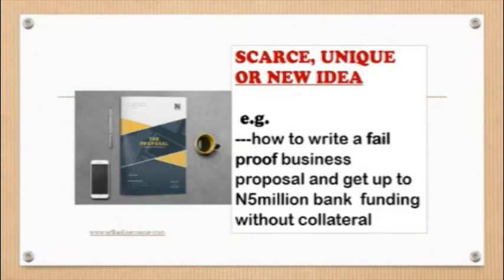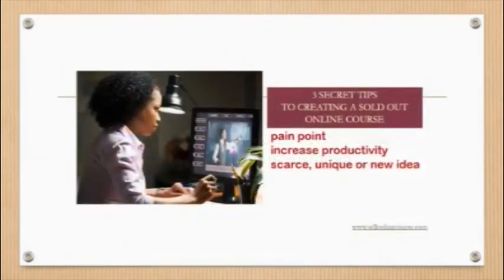So if you are going to be selling this, you're not going to be saying, hey, I'm doing a course on business proposal. Come and buy your course on how to write a business proposal. That is on every platform on YouTube. That is everywhere online. Anybody can Google that. But getting up to 5 million naira collateral free from a conventional bank, not all this alert system, conventional bank, everybody would like to know. I mean, those that are interested would like to get such a course. All right. So that's basically the 3 points that I quickly want to share tonight.